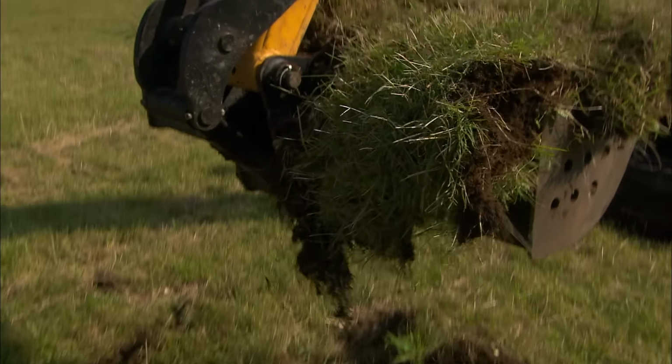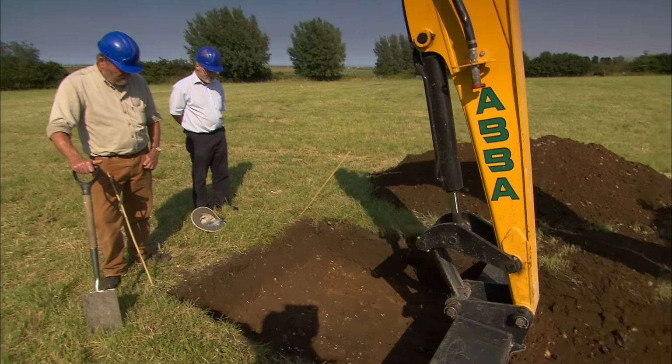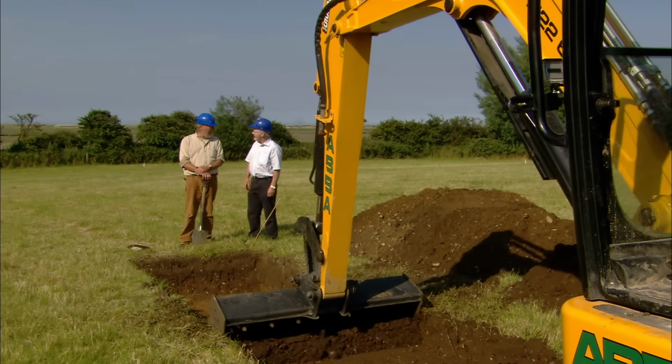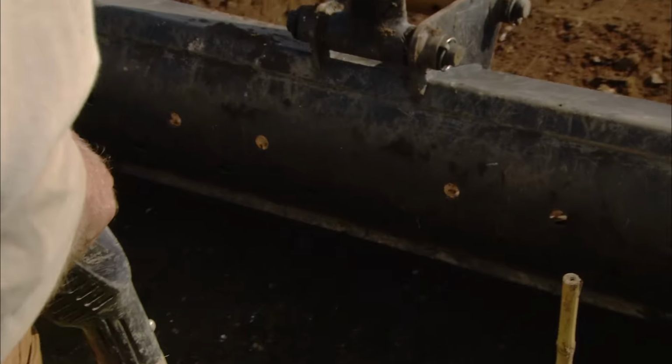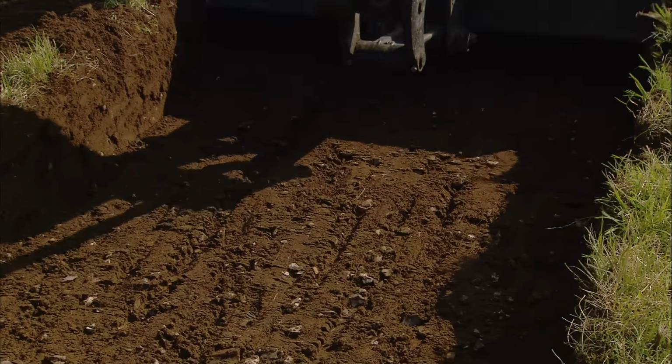OK, in. Top off. It's 20 years since Francis and his old comrade David Gurney dug trenches together. We need to get into that ditch. We do. I'll get my shovel and I've got my trowel. There's my trowel. Yes, yeah, I'm ready to go.